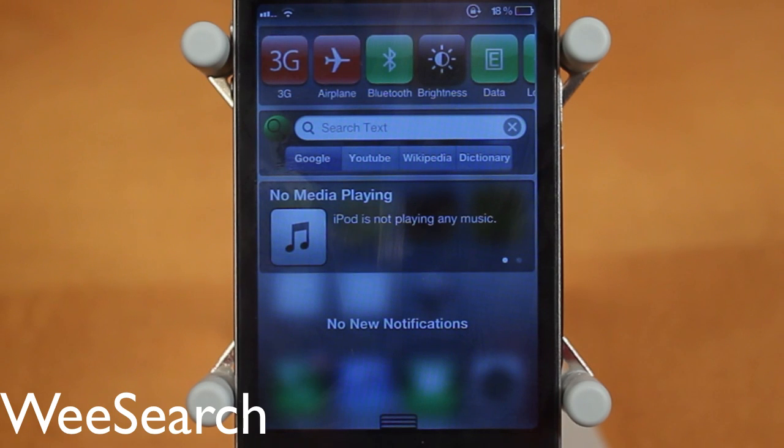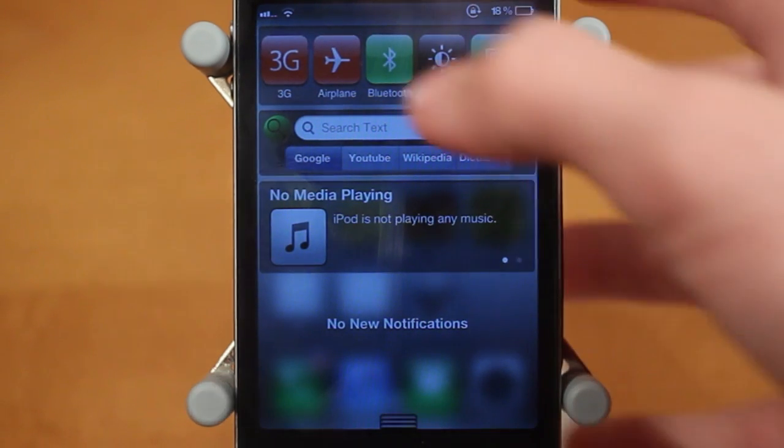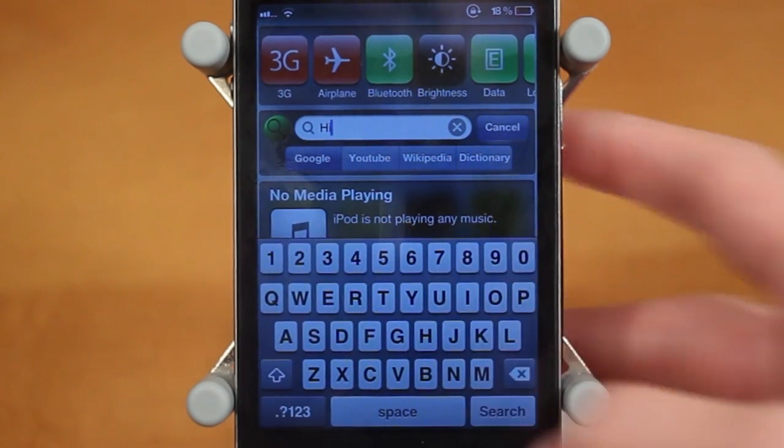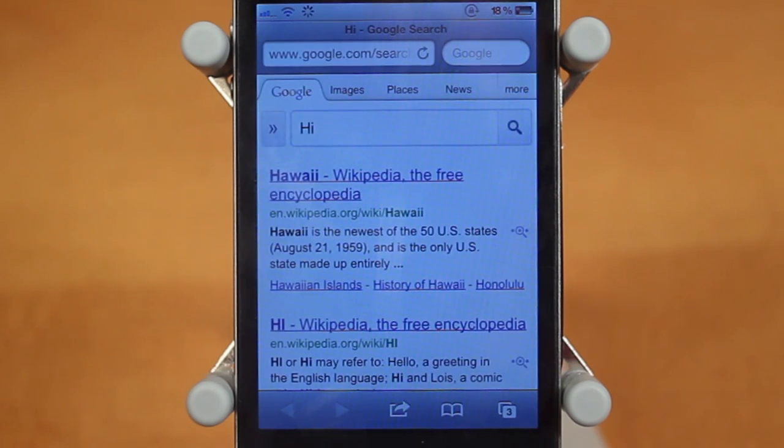The next Cydia tweak is called weesearch. There's also a pro version available, however the weesearch version is free, and this adds a few different options for searching, so you can search Google, YouTube, Wikipedia, and dictionary. It's a notification center widget, so I can just type in like hi and I will search on Google, or any of the other websites, and that's called weesearch. It's for free in Cydia.